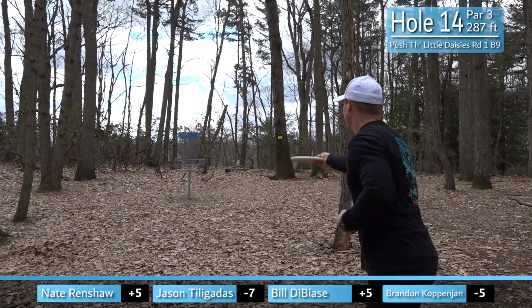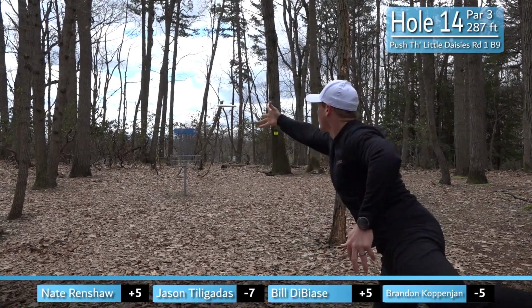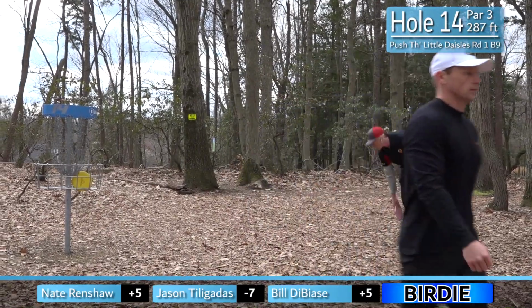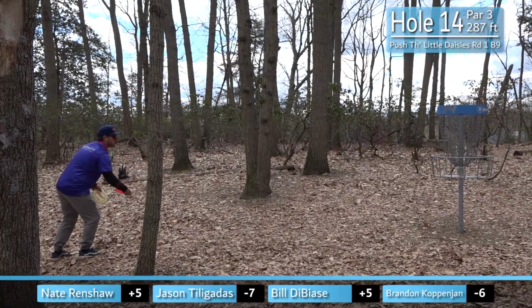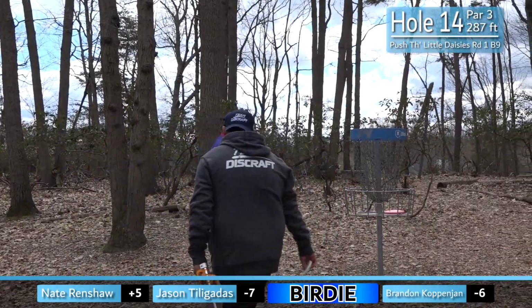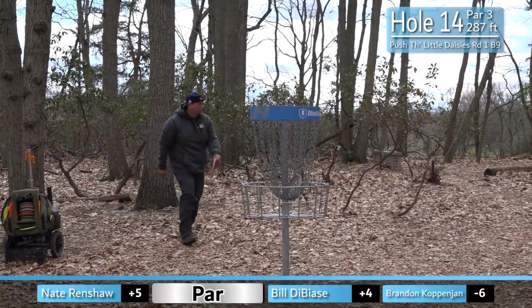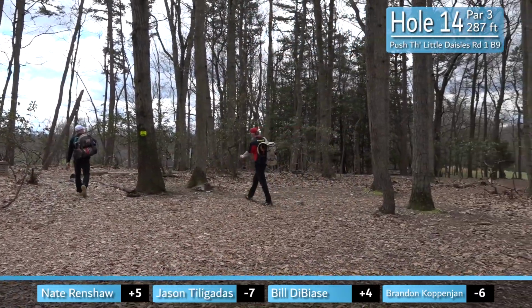Just right side. And that's what happens if it doesn't flex enough. Jay fortunate to get up there clean, but leaving a long putt for his birdie. And not able to cash it. Brandon getting that bogey right back to a birdie, so even to the last two. Bill also able to cash in his birdie. So 2 birdies, 2 pars again.